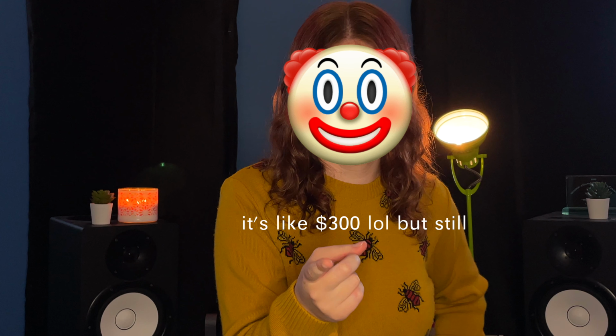But no, I love this keyboard so genuinely. It's one of my favorite parts about my studio. The software that comes with it also is probably worth $600 or $700. I'm gonna fact check myself on that one. So the next thing I'm gonna talk about is my headphones.